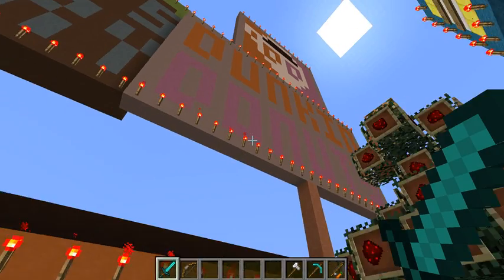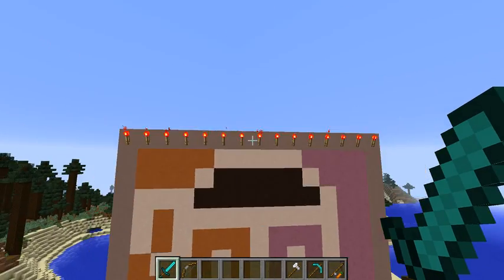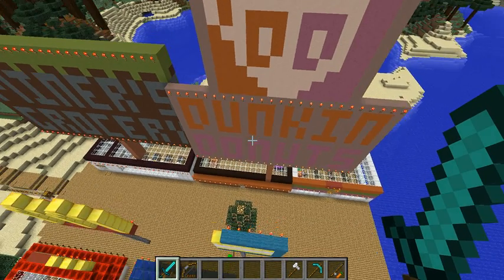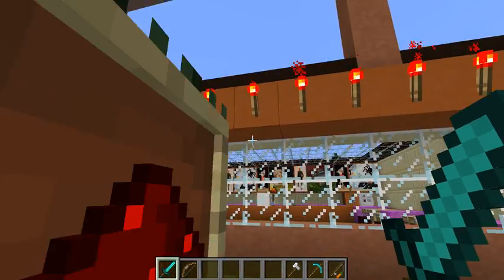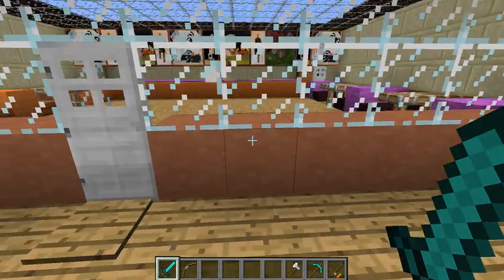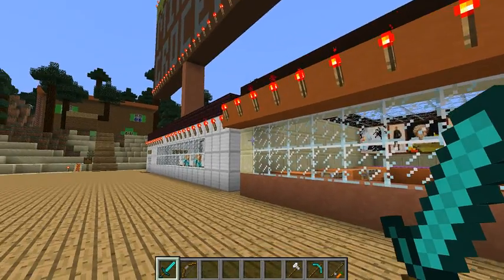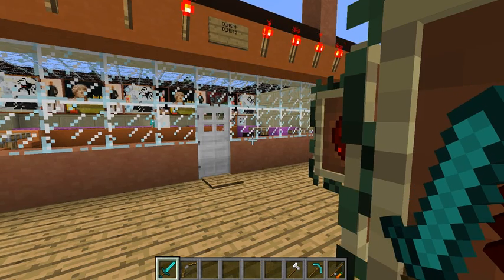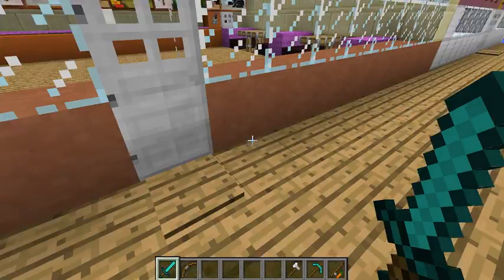Anyway, here's Dunkin' Donuts. The sign says Dunkin' Donuts, and this is the Dunkin' Donuts coffee cup logo over here. We got the basic design of Dunkin' Donuts, like the tan here, like the windows, and tan here, and orange, and blackish brown there, and dark tan. And the sign says Dunkin' Donuts.